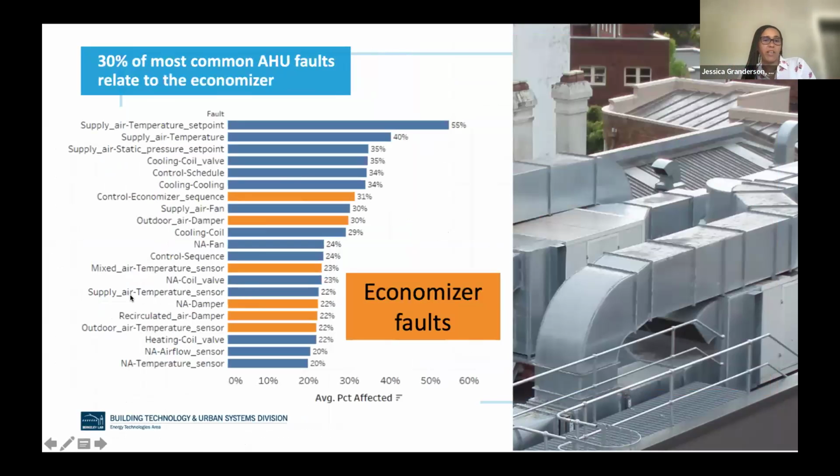Last highlight I want to give, oh no, sorry, I have one more after this. The next thing I'll note is we kind of know from all of our collective experiences in the field that getting our economizers working right is a challenge. Certainly that was borne out by the data in this study. What I'm showing for you in this slide, if you look at the orange bars, 30% of the most common faults in our air handling units, as observed in the data, were relating back to the economizer.